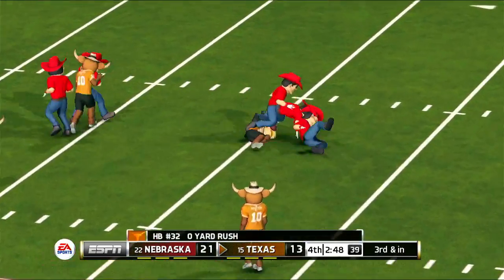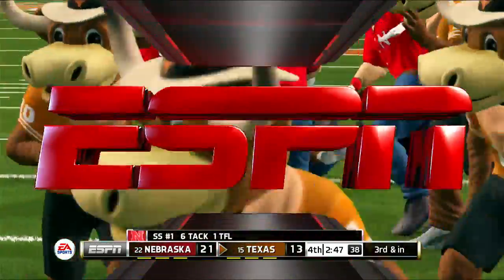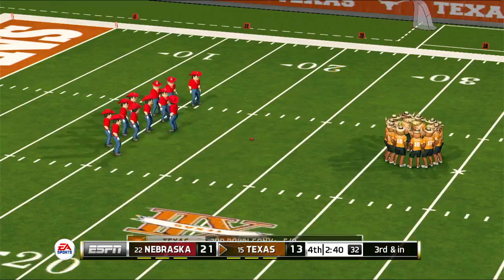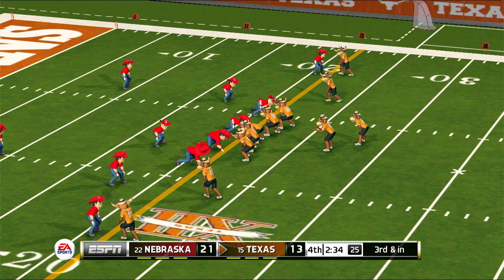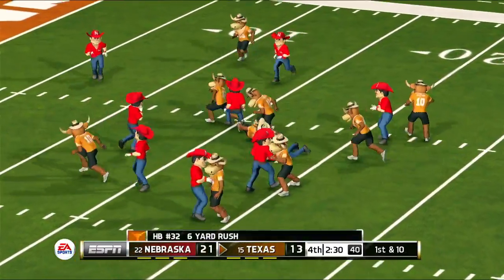The middle. They'll bring him down for a loss on the play. No gain on the play. That'll bring up 3rd and... They've been 2 for 2 on third downs on this drive, and they'll try to convert again here. Up the middle for a nice gain.